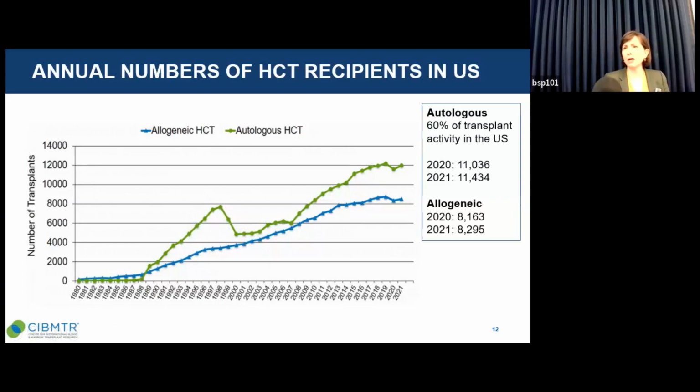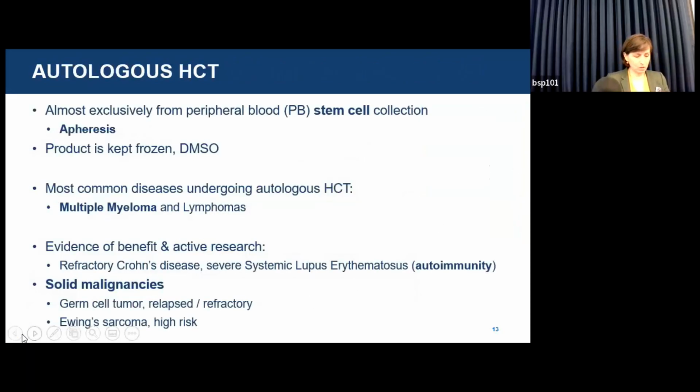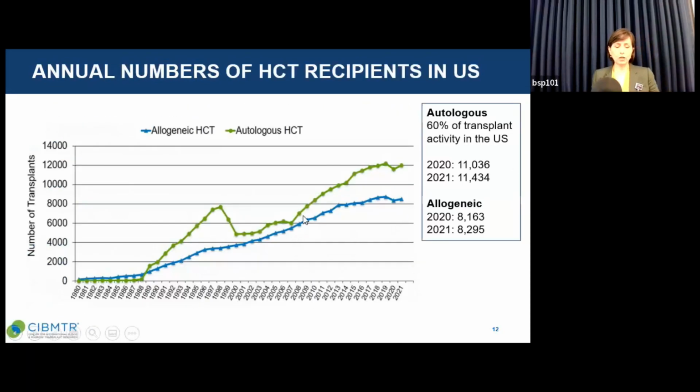This is the new name now, the fake news that breast cancer could be cured also with autologous stem cell transplant. Guess what? Not true. So then it went back down. And then what happened next is, sorry, it started to continue to go up. And then here you have COVID that hit. And then you have the CARs that come. And honestly, we don't expect this to go as high as it used to be.